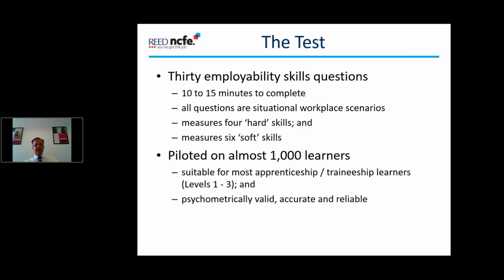Number 1, CVs. So to what extent do your learners understand what makes a good, compelling CV? Number 2, in terms of hard skills, job search techniques. So to what extent do your learners understand the range of different ways in which they may look for and secure positions at work?